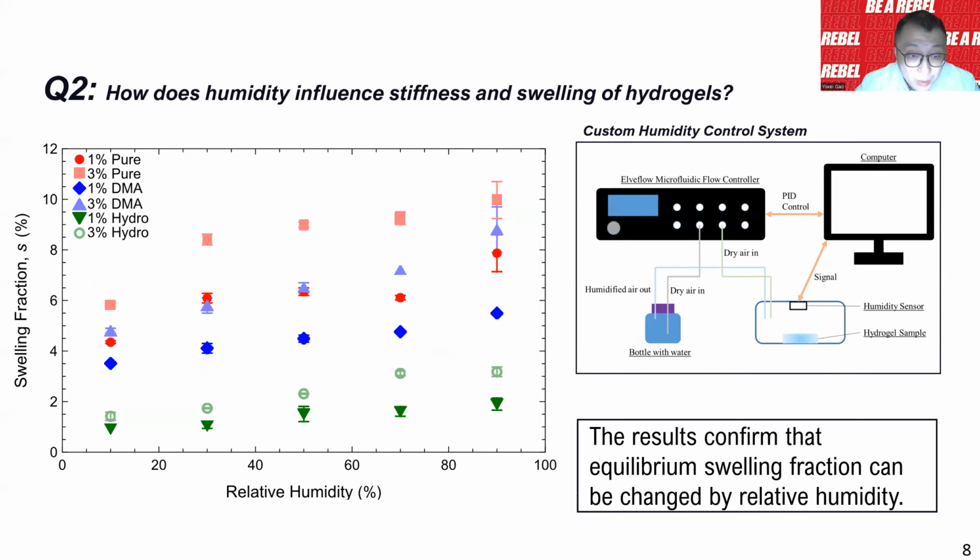And from this figure, we can clearly say that as the relative humidity level decreases, the equilibrium swelling fraction of all the samples decreased as well. And this is what we expected, and we just needed to confirm it.